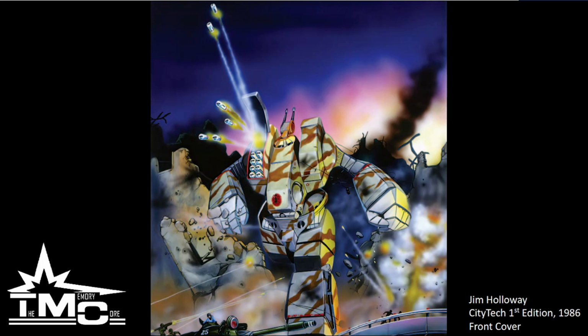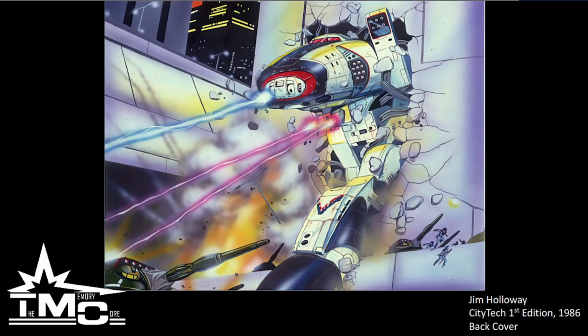Yeah, man, that cover of City Tech is just, oh, man, chef's kiss. You got the tiny little stoplight in the background. It told him to go. He's going. The only thing that might be better than this one is the back cover of City Tech with a Stalker busting through the wall. I actually painted the second sculpt Stalker like that. It says Holloway on the building in the background. It's so good, man.